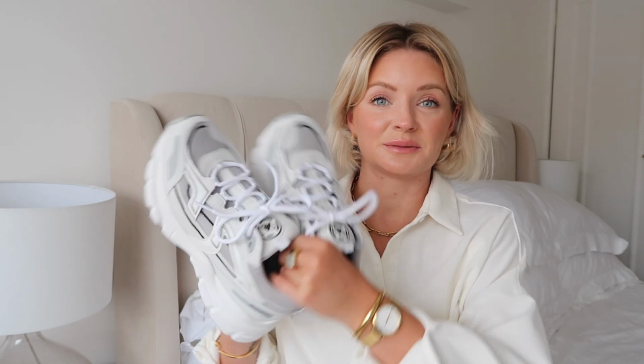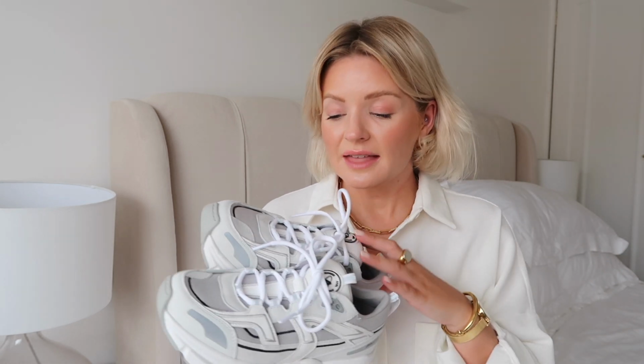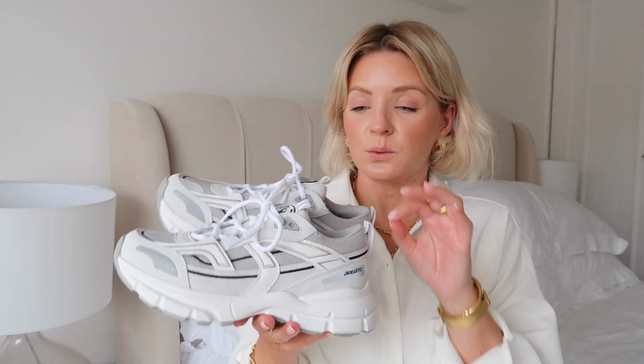First up, I've got a pair of trainers. These are from a brand called Axel Arigato, and I love these so much. I love chunky trainers, but sometimes they can be super heavy, uncomfortable, not practical. But these are honestly really comfortable. I think they look so nice on. I'm absolutely obsessed with them. I think just chucking these on with jeans and a hoodie, they look really nice with leggings as well. I love casual style at the minute, like can't really be bothered basically, but then when you put these on, they really elevate the look, I think. I love finishing off my casual looks with a chunky trainer.